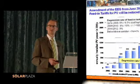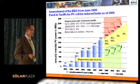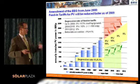It is written in the law that every 4 years there is an evaluation of the feed-in tariff system to discuss how prices are developing and how the market is developing. So this regular discussion took place over the last half year, and there was a strong discussion.